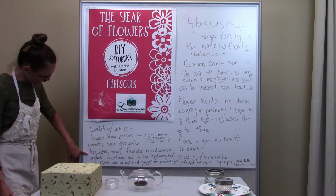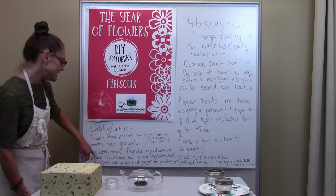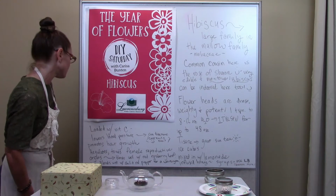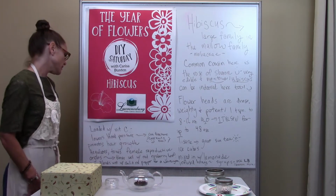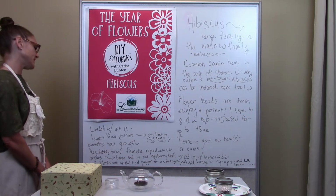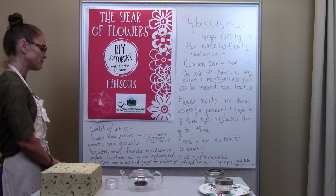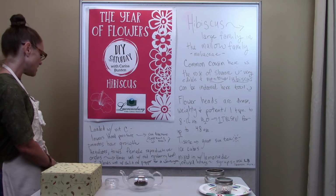Another property of hibiscus, internally taken in as a tisane, is it regulates and tones the female reproductive organs or system. And it blends really well with red raspberry leaf, which is another botanical that's super good for women's reproductive organs and basically overall women's health.